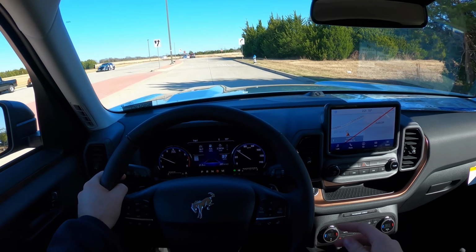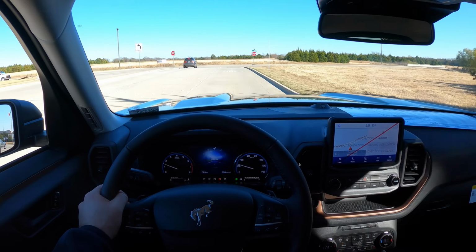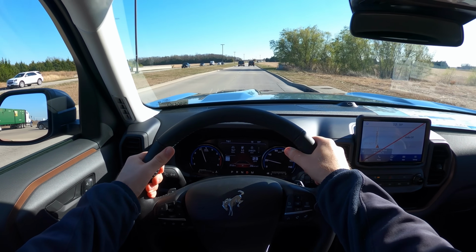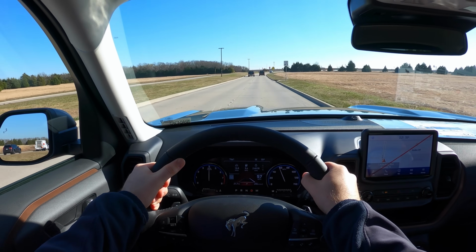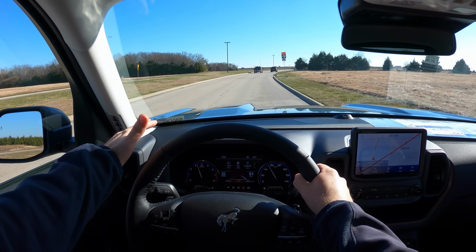I'm gonna go ahead and put it in sport mode, so you can do your goat modes. So in sport mode, it should keep us in higher RPMs. Pedal down. And it's definitely got some good punch. It's a real punchy driving experience here. And it's holding the RPMs.